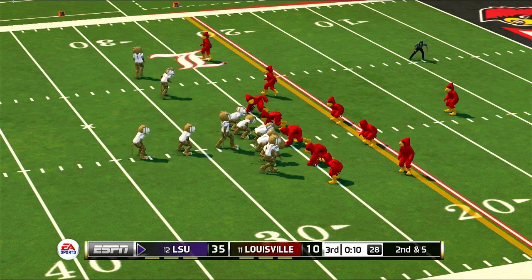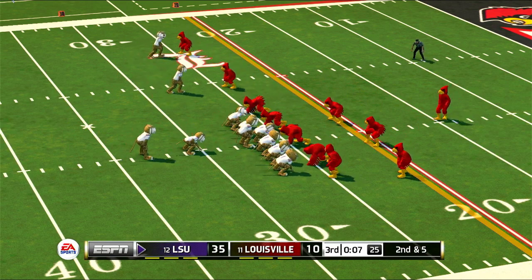Choose the mic. Ready. Black 55. Black. Easy, easy, easy.